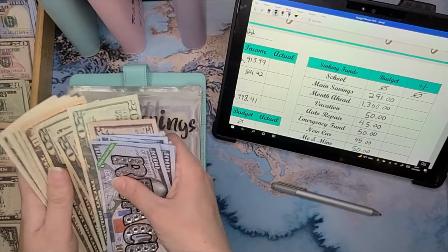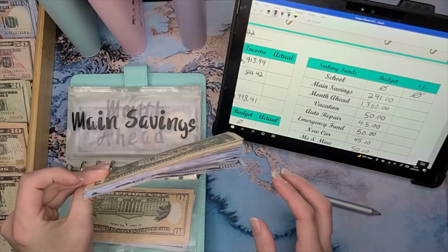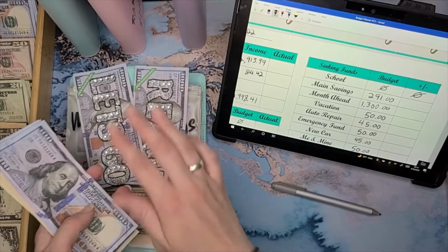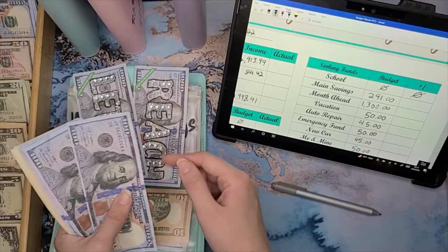Oh, load. All right. Main savings is coming along. I know it doesn't look it, but I've got a 1,000 and a 2,000, two 1K slips in there. So, whew, it's coming along. All right, so we've got 2,000 right there.